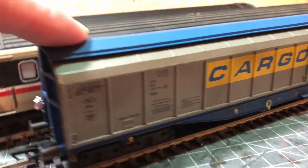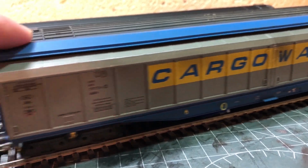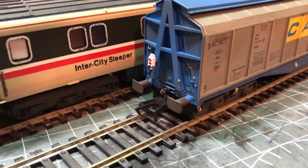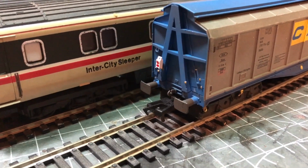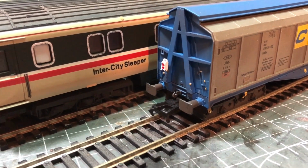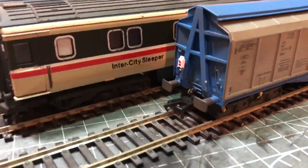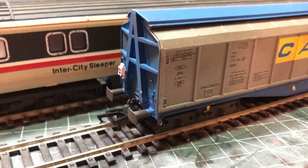Generally though, it's a nice model. It comes apart quite easily. The only thing that I'm possibly not massively keen on is the couplings, and it might just be that I've tried it with a loco which it's not particularly compatible with, but against the Hornby Class 60 the couplings were well out of position for that loco, so that's just something I'm going to have a look into, but I don't think it'll be a massive deal. I will try at some point with other locos and see what's more suitable, but generally it's a good wagon.